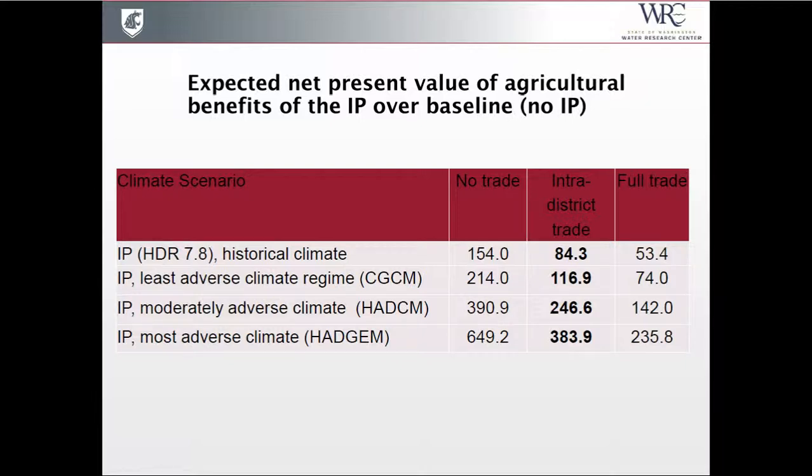Okay, so what about the expected net present value of agricultural benefits of the IP over the baseline? What are the benefits of the projects over the time horizon? It's 84.3 million under the historical climate, and it more than quadruples going up to the most adverse climate. So you can see you're going to get very different results if you assume historical versus the most adverse climate scenarios. What's IP? Integrated plan.